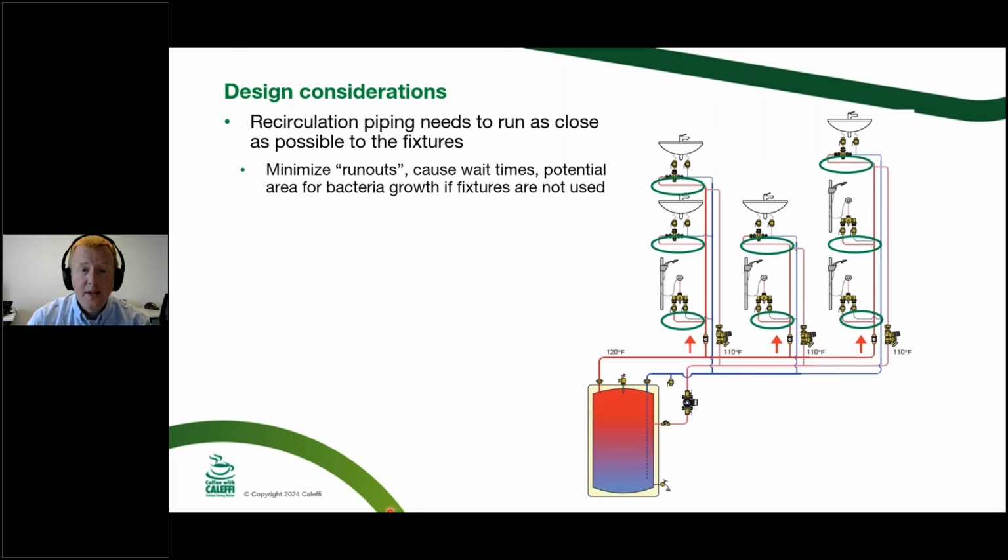All right, so some things that we need to consider when we're talking about domestic hot water recirculation is we need to try and get the recirc as close to the fixtures as possible. So we talk about runouts, we talk about dead legs. Dead legs should be eliminated from these types of systems, right? A dead leg is a section of pipe that contains water but does not have any flow through it whatsoever. So if you're putting in a T, running a section of pipe and capping it off because they're going to put an addition onto this building at some point in the future, that should not be done. That dead leg is going to act just like a petri dish, and it's not a good thing.